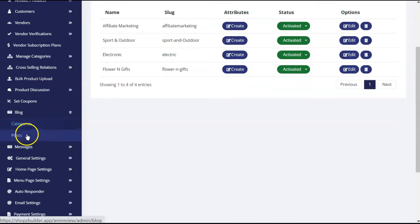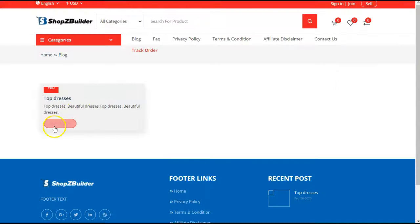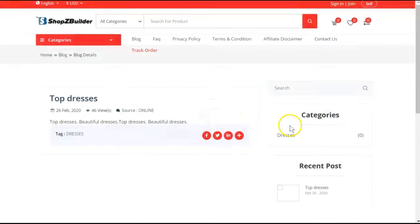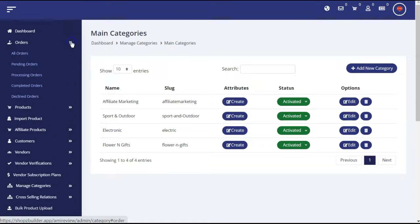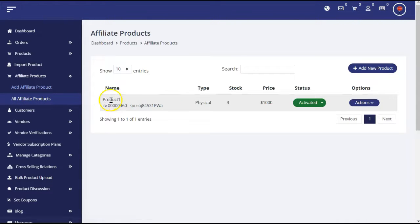You can choose categories and posts. Your messages are your tickets and your disputes. You can also set coupons, bulk product uploads. That's going to be for physical products, and any product discussion or reviews that somebody may enter into your website. If you were to make a sale, your orders would be here. The affiliate product section, if we take a look at it, this is the product that I entered personally. So there are no affiliate products in here or ways to search for affiliate products in the ShopZBuilder platform.